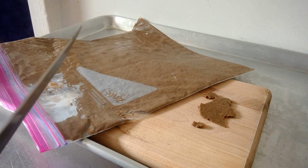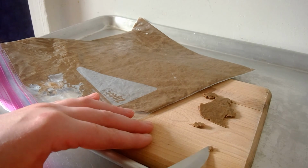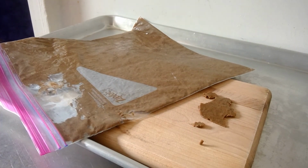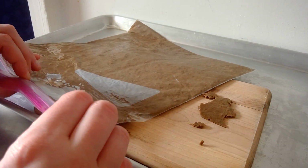So yeah, and then from here I just cut little individual pieces off and drop them into the tanks, and I'll show you guys how I feed it. But remember, this gets bagged up and put in your freezer.